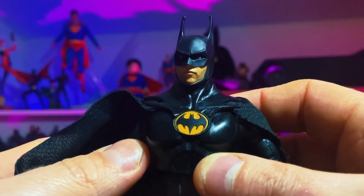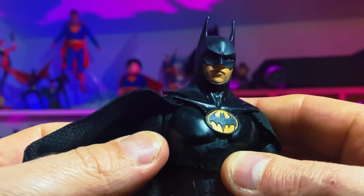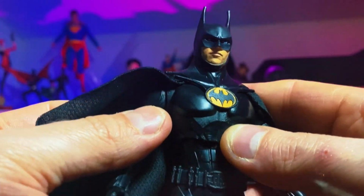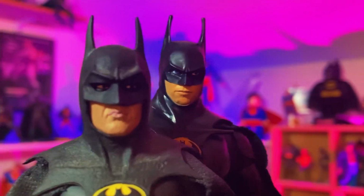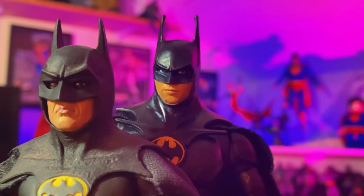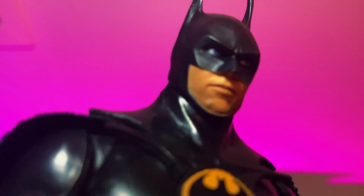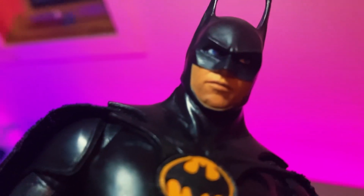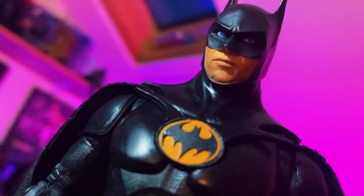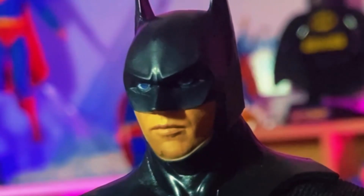And now let's have a look at the face sculpt. Does it look like Michael Keaton? Kind of, it does. It's got a resemblance there. It's not NECA quality resemblance, but there is a little bit of a Michael Keaton look to it. It's got a bit of a Val Kilmer look to it as well. He's not got the Keaton lips, I'd say, but there is definitely a look of Keaton there. You can definitely see where they have made an attempt.